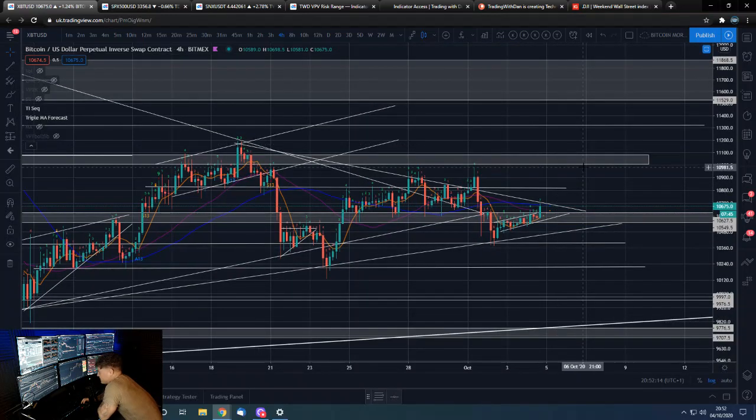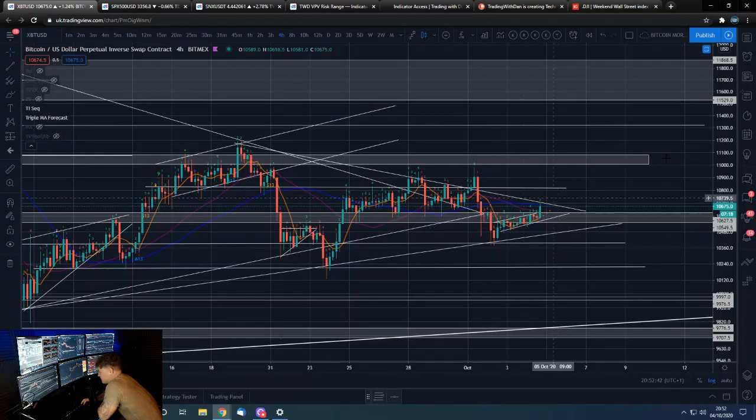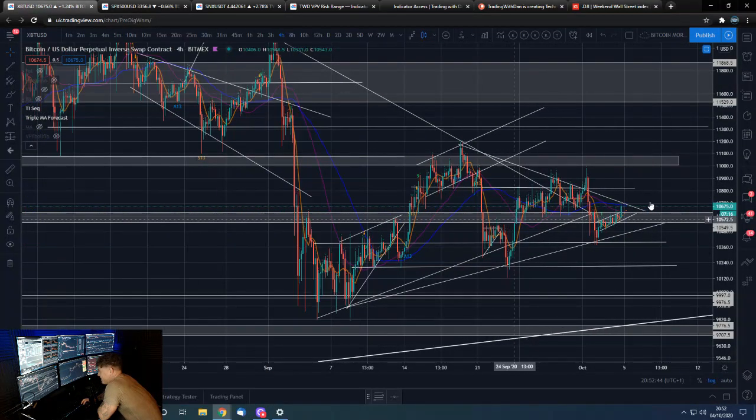Obviously it's going to have something to do with the fact that Trump appears to be recovering and doing better. I think they're talking about him leaving hospital potentially, I believe I read that. But either way, it's positive news generally. And then here we go, weekend Wall Street. It was down quite a lot more than this before, and now it's getting to near enough flat, which is what you would expect, and that is what is driving up Bitcoin.